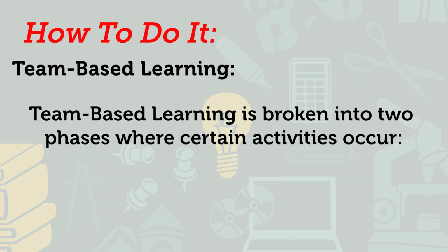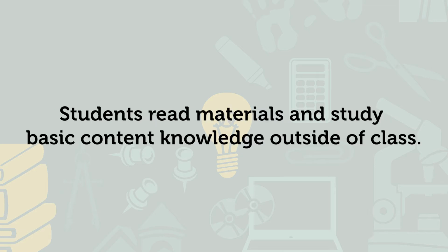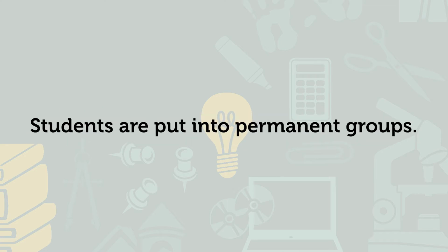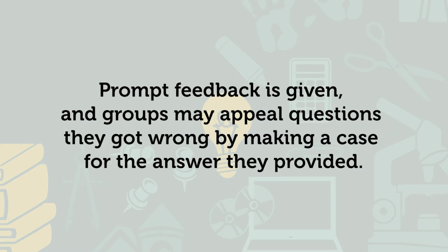Team-based learning is broken into two phases where certain activities occur. Phase 1, Readiness Assurance. Students read materials and study basic content knowledge outside of class. In class, students are tested individually. Students are put into permanent groups. Students take the quiz again as a group. Prompt feedback is given, and groups may appeal questions they got wrong by making a case for the answer they provided.